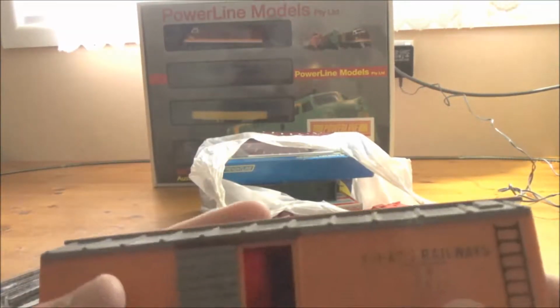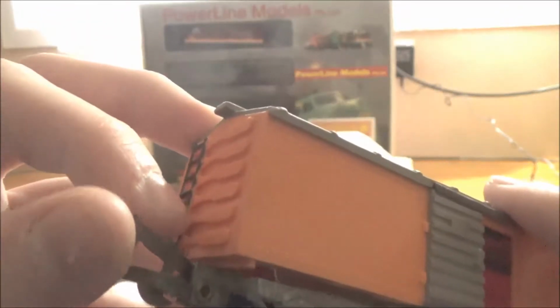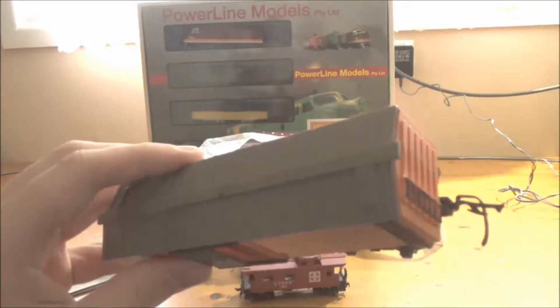Here's an Australian freight car. Yeah, finally, it has opening doors. It was also second-hand. The couplers are nothing like what I've seen before in my entire history. As you can tell, it's quite an old little carriage.